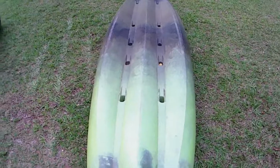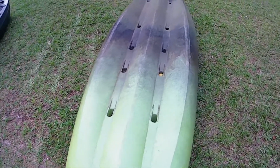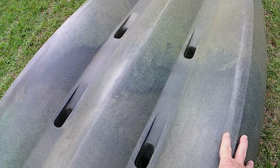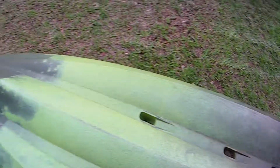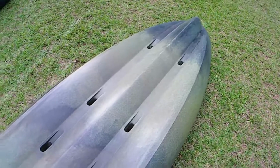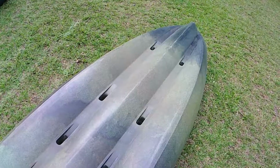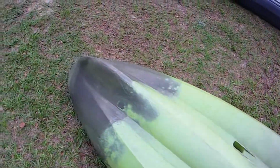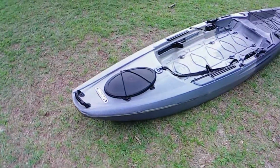Now, on the underside of the Perception, you can see that it's a tri-hull. This is where all the stability and all the weight capacity comes from. You have these two huge pontoons on the outboard, and then in the center line you have another hull. It seems to have a fairly well-defined keel forward and back aft. Although one of the complaints that I've read online about the boat was the tracking, but it seems like it might track okay. We usually paddle in rivers, and tracking is not a big issue there anyway.